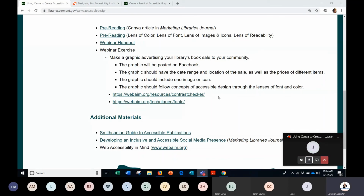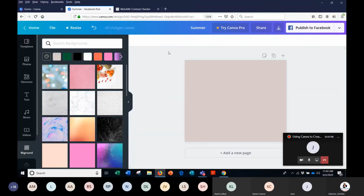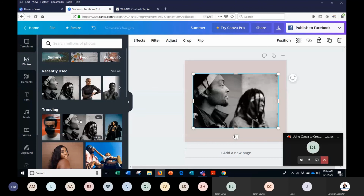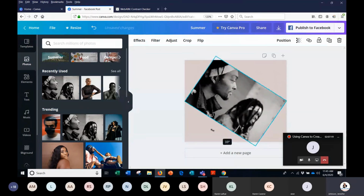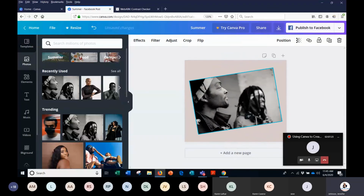Okay, what does the circle with the two circling arrows mean when an image is chosen? Let me hop over and see. Oh, this one right here, that's going to rotate your photo. If you hold it and you turn it, that's going to circle it around. So that's just for rotating.